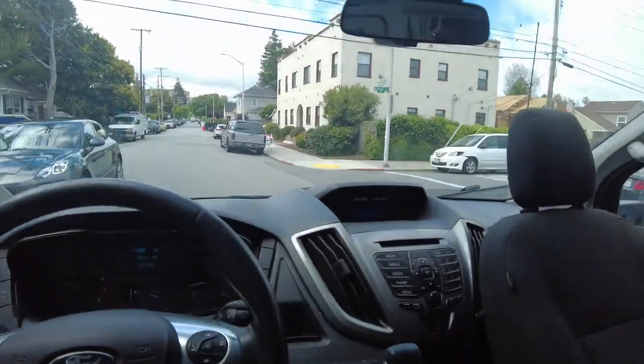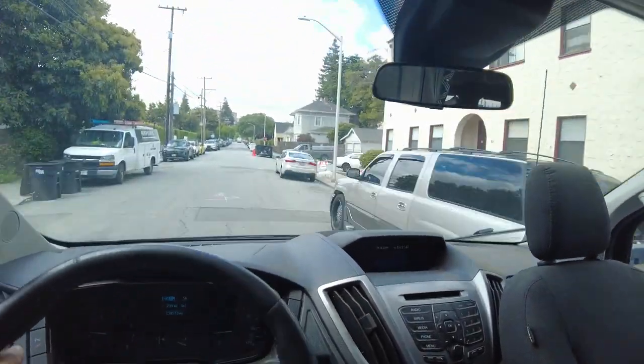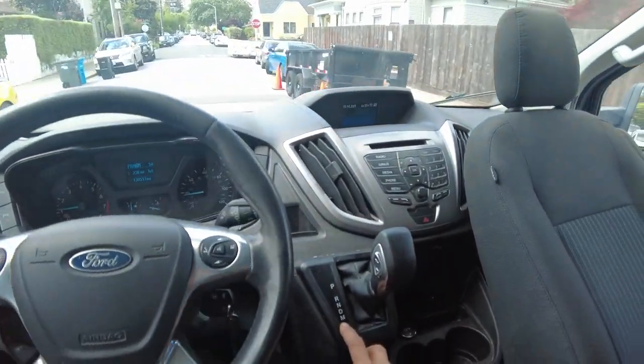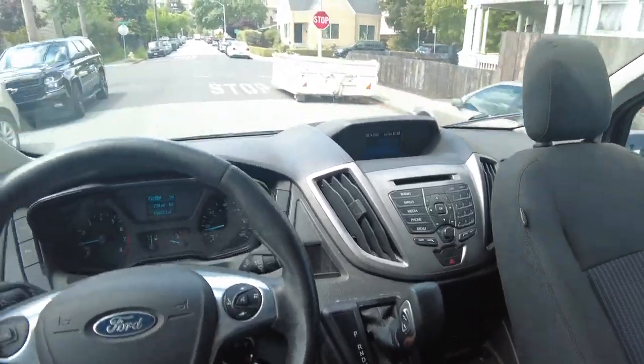Tiptronic for a second. This thing has Tiptronic, so you can go through the gears, and that would be the M right here, which is really cool.